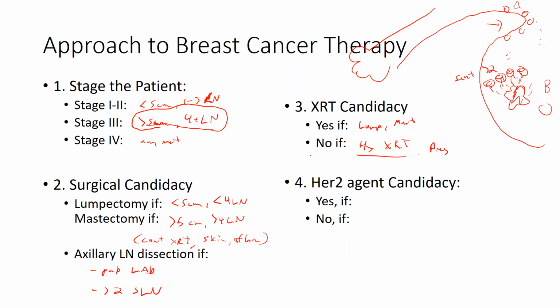HER2, that's an easy one, right? They have to have a HER2 positive tumor. The only other fact to know about this is any tumor that's HER2 positive and is greater than 0.5 centimeters. Wow, that's a really small tumor, right? So if they are HER2 negative, or if they have a tumor that's less than 0.5 centimeters, then they don't get it. But anybody who's greater than half a centimeter is going to benefit from trastuzumab, pertuzumab, that kind of thing. Really small cutoff.